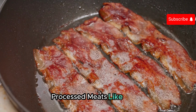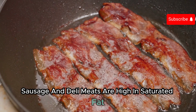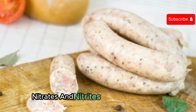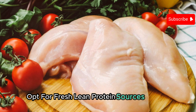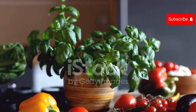Processed meats, like bacon, sausage, and deli meats, are high in saturated fat, salt, and preservatives. These can worsen rheumatoid arthritis symptoms. Nitrates and nitrites in processed meats form harmful compounds that promote inflammation. Opt for fresh, lean protein sources instead. Your body will appreciate the reduction in inflammation.